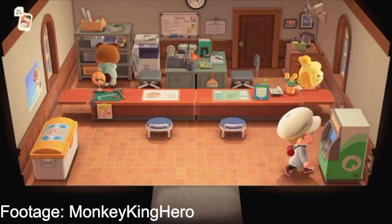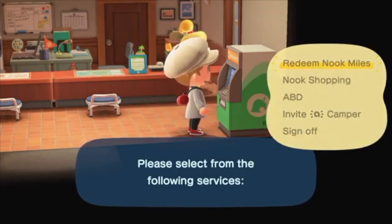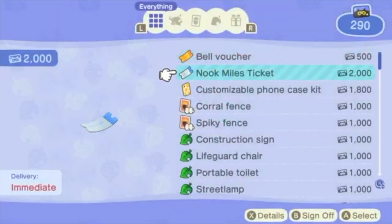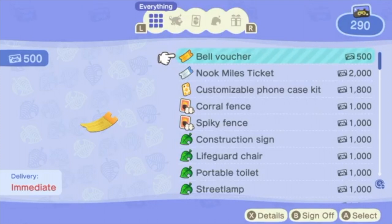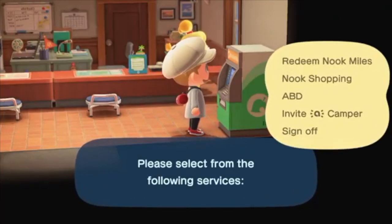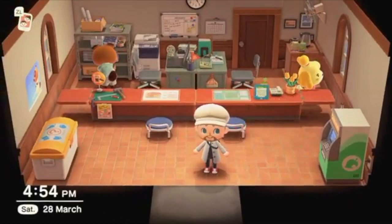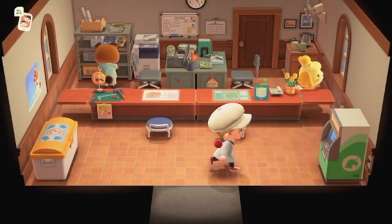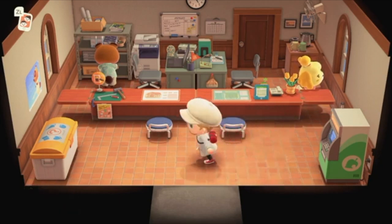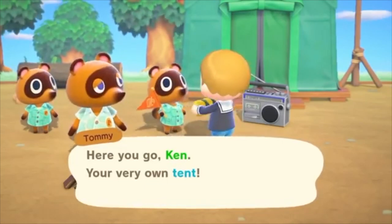Bell vouchers. Now, first you have to pay off your first home loan, but that you can easily do by just getting Nook Miles, and Nook Miles are basically just, you do stuff and you get Nook Miles for them. But you can buy bell vouchers when you get the Redeem Nook Miles section in that ATM. Now, after you get that, then you can just get bell vouchers, which, say you had like 10,000 Nook Miles, which should be pretty easy to get because you have Nook Miles Plus after you pay off your first home loan.